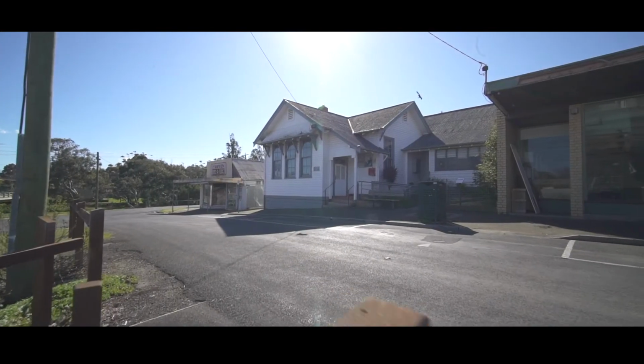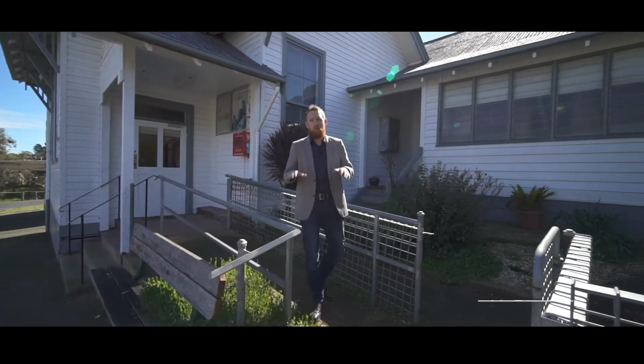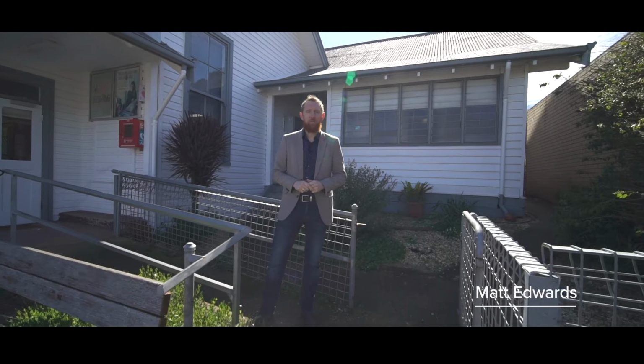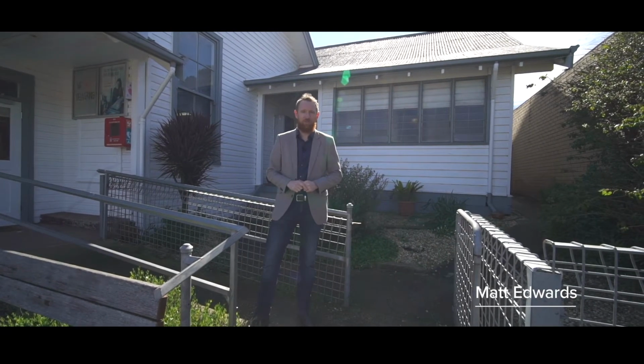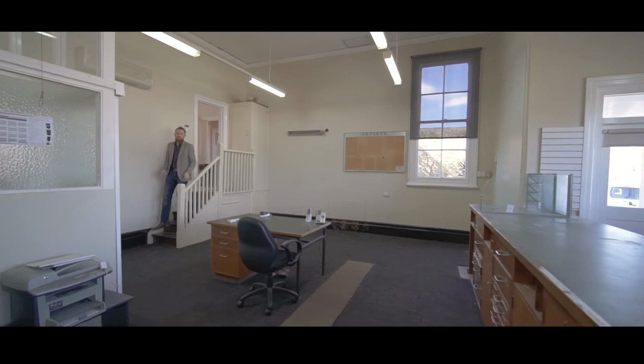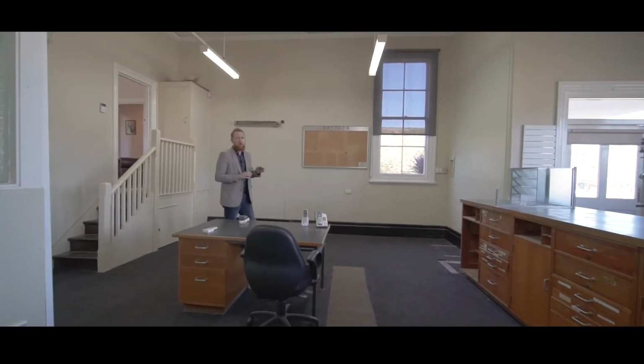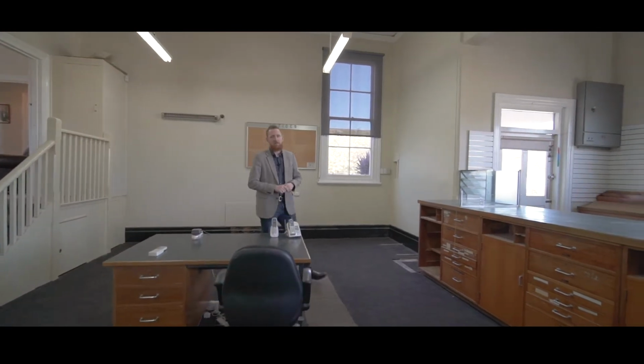A rare opportunity presents itself here with the former Skipton Post Office building, plus the residence, right in the heart of town. Hi, I'm Matt Edwards and welcome to 30 Montgomery Street here in Skipton. Built in 1913, this historic property has stood proudly for over 100 years in a high exposure position right in the middle of town.